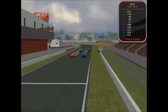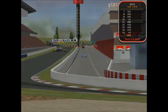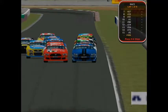And there's the green flag. We are racing. Oh, we got a car that's blown up. That is the 37 of Zian Al Samari. Not good for the first ever Whelen Euro Elite 2 Division race winner. As you see cars fanning out.